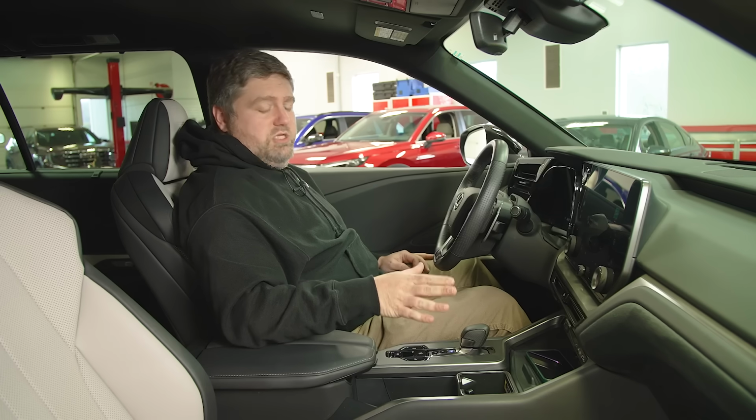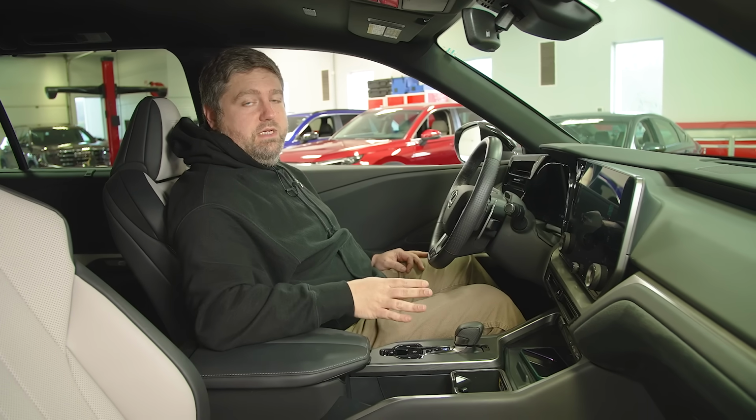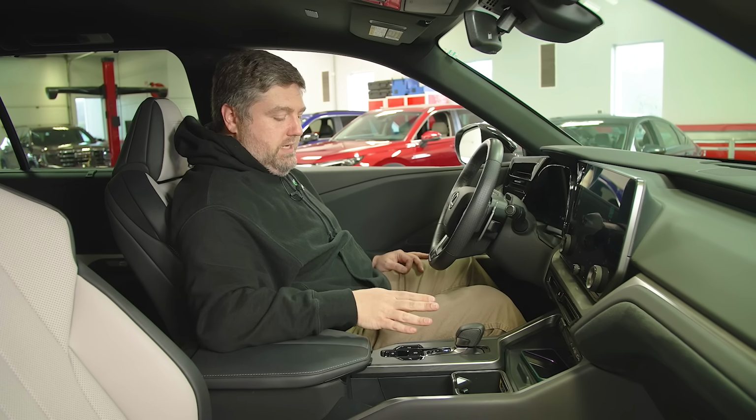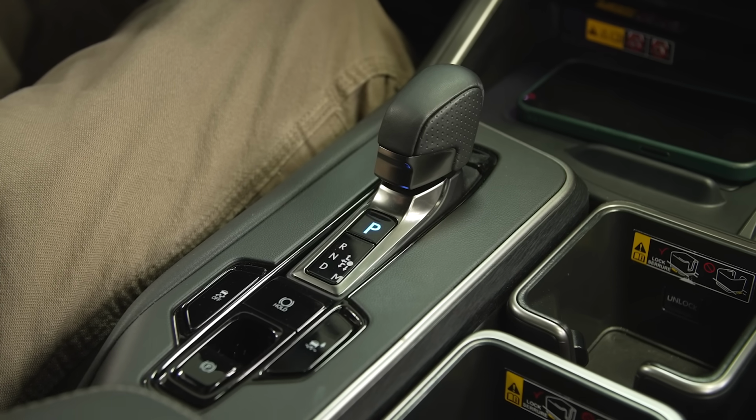So another thing that we're a little bit split on here is this dog leg shifter thing. It's not the first time we've seen it. It's shown up in a lot of Lexus models, and functionally it does work. It's a little awkward to use, especially when you first get in the car.